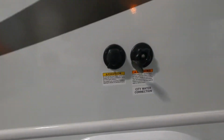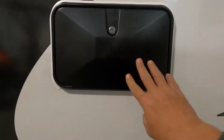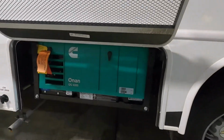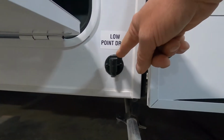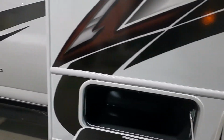Over on this side is your city water connect and your black tank flush. We'll discuss that when leaving the campsite. Outdoor shower. It's actually up high enough that you can actually shower with it. Your awning generator. We'll start that up for you. Your low point drain if you're using potable water. This is where you'll drain that if you're out dry camping and you're using that tank. Storage.